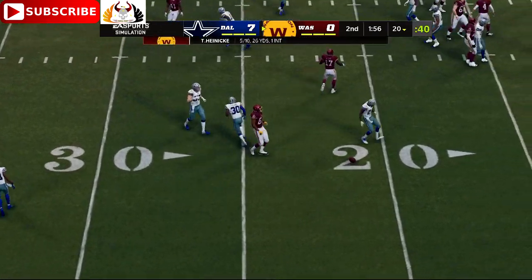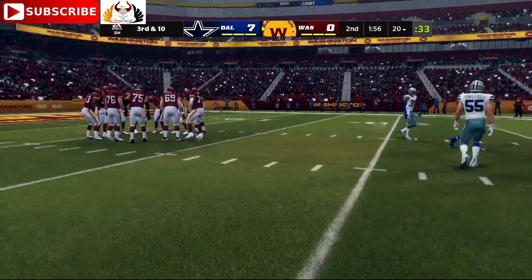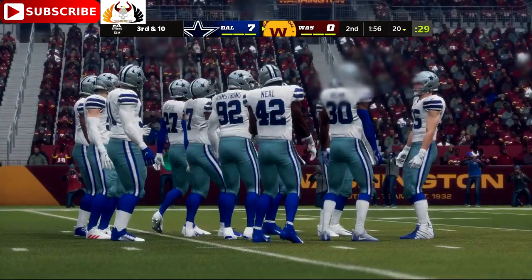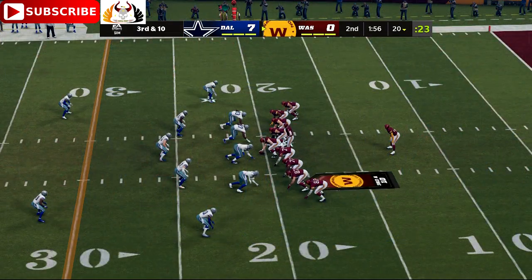And that'll be incomplete. Took a pretty good shot as he tried to pull that one in. Couldn't hang on, third down. This team is not going to make it easy for you. They're a physical group, and we just saw it there on that play. It came in, made the contact, just as he's trying to haul it in. Now they face a third and 10 after back-to-back incompletions.